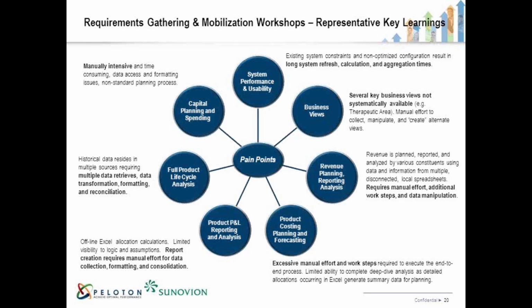So out of all of these sessions and meetings with all these different individual groups, we were able to come together and bring to bear the starting point for our roadmap. And this also gave us the key learnings we needed so that we could create that priority list.